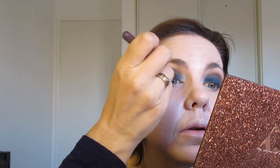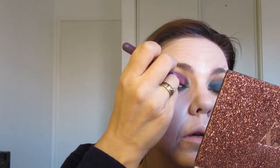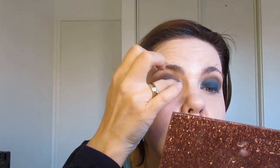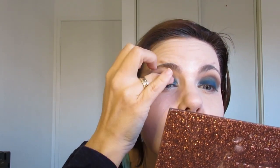Okay. Do we like that? I'm gonna blend out the edges a little with my brush so it doesn't get everywhere. You know what? Maybe we do kind of want it to go a little further out, or maybe even all over. You know what? We'll take it all the way to the end. Did I mess it up? No. It's good.